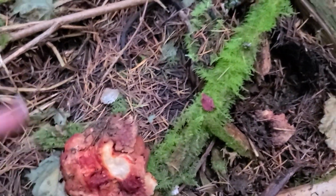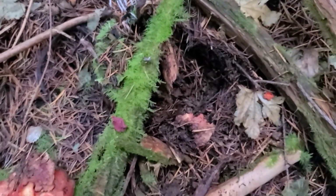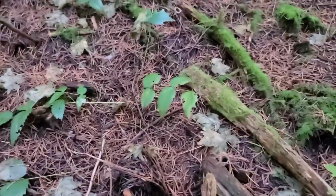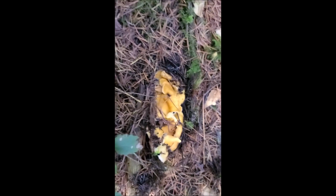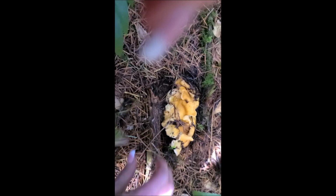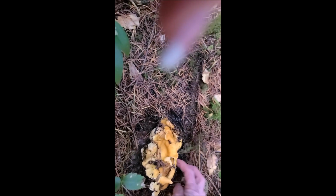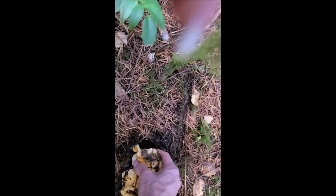Hey, I spotted it. And I lost my buddy. I'm not sure where he is. Okay, so my first chanterelle that I found all by myself. They just kind of pop up, and I'm going to uncover this. Ooh, nice. And it's firm. Oh, it's pulling out really nice. Look at that. It's beautiful. I'm super excited. Okay, let's pick that.